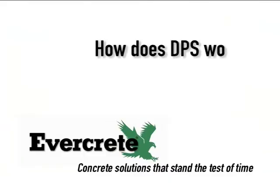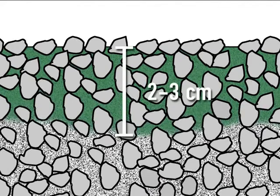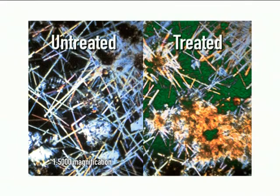When DPS is sprayed onto hardened concrete, it penetrates the surface down to a depth of 2 to 3 centimeters. There, it becomes an integral part of the concrete by chemically reacting with the calcium hydroxide and sodium or potassium present in the concrete to form silicate hydrates, which have both cementing and waterproofing properties.